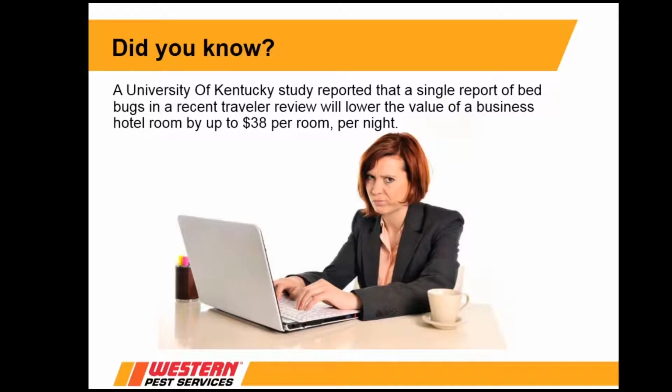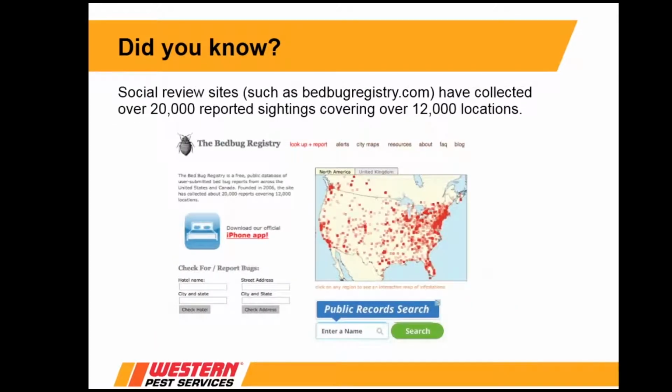But if you multiply that by, say, a 100-room hotel, that would be $3,800 for a night, times 300 nights of occupancy could be over $1 million. So it's not small change. One potential bedbug sighting that ends up on some sort of site could really end up being an issue. I'm sure that you all know about bedbug registry.